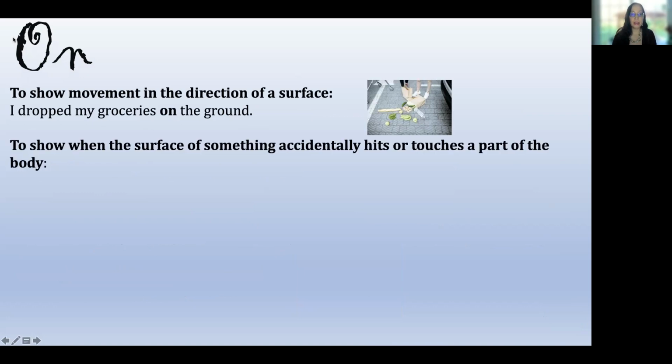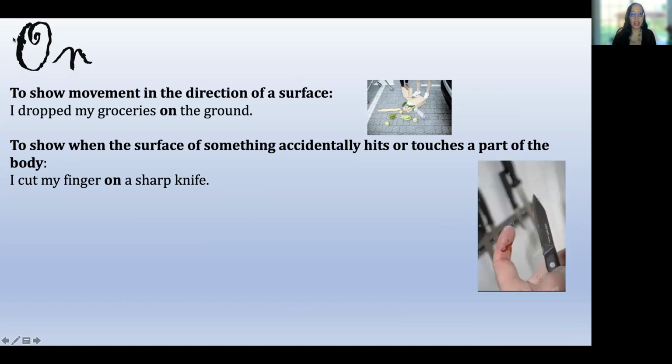We use on also to show when the surface of something accidentally hits or touches a part of the body. For example, I cut my finger on a sharp knife. Uh-oh. How many people do this when we chop vegetables or fruits? I know I do.